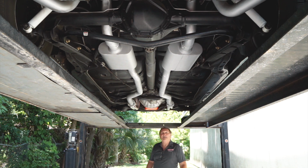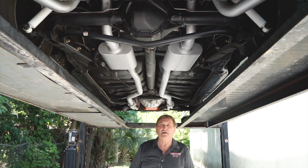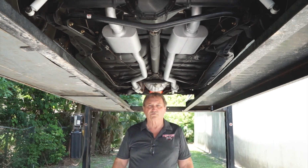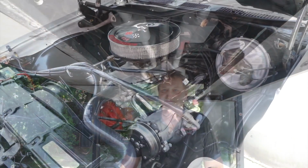This is a brand new 1970 Chevelle convertible. There is absolutely no way that you could buy a nicer, finer, better running 1970 Chevelle convertible than we have here at Hangsters at Daytona Beach. Check this guy out. It's worth a look.